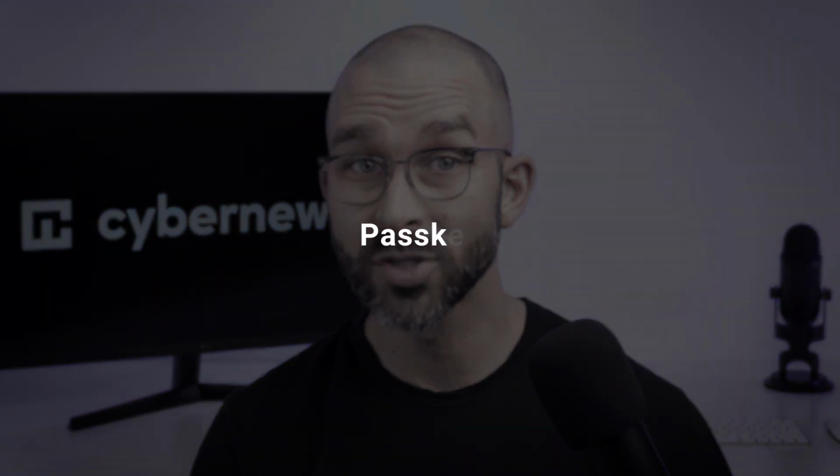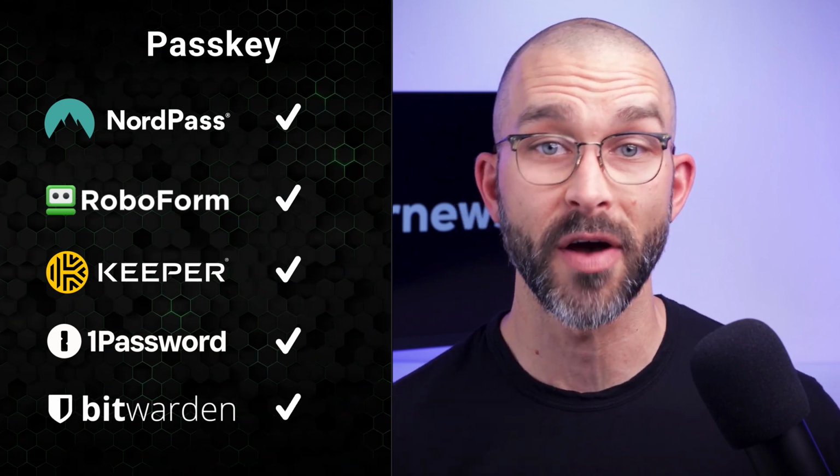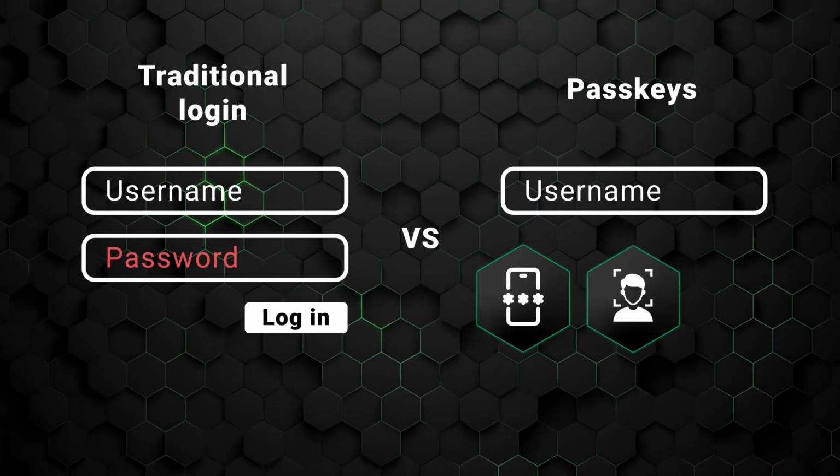The final feature I want to talk about is passkey. Now, not all password managers have implemented this yet, so it's good to check if your provider does. But what exactly are passkeys? Well, they can be used as an alternative to usual passwords. Not only does it help you avoid phishing and brute force attacks, since you need your physical device to log in using passkeys, but it also makes the process more convenient as you never have to type in a password.